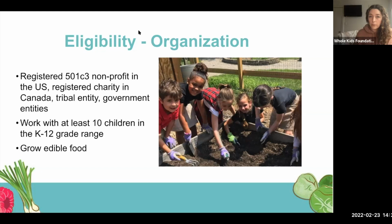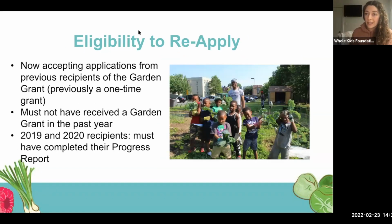So if you have received a garden grant from Whole Kids Foundation in the past, you are eligible to reapply for a second grant. The process is the same. The application is the same. You'll go through the same steps. And the criteria to apply again is just that you have not received your previous garden grant in the last year. So, in other words, we want you to wait one cycle before submitting a secondary application.